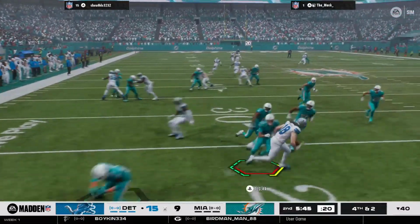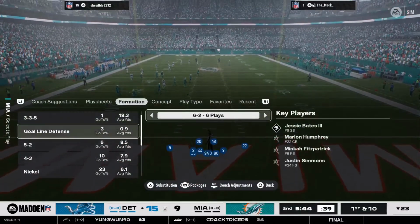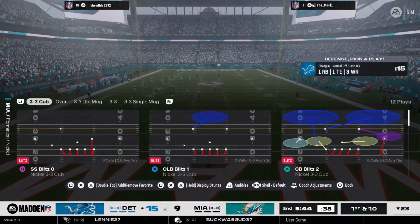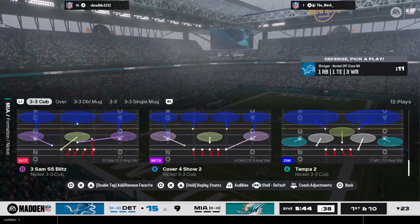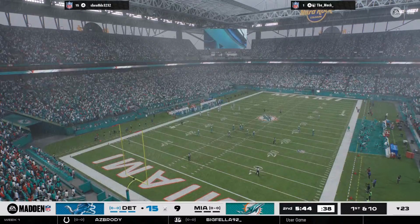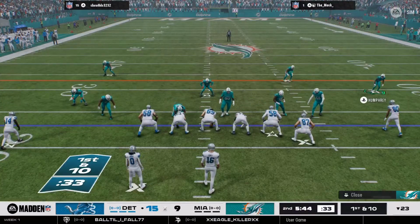He fields this at the 18. And he's brought down before the return gets far. First and 10 at their own 23-yard line. All right, working from the gun to start. 1st and 10. Here we go.